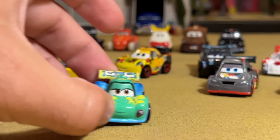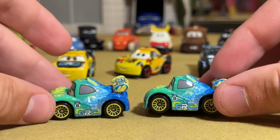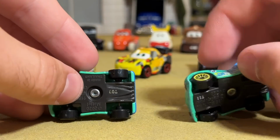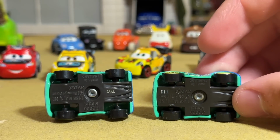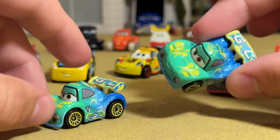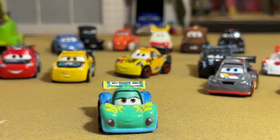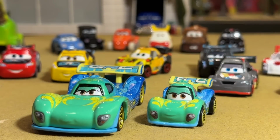All right, here you have Carla Veloso. Again, 3-pack. And you have the 10-pack on the right. Not seeing any differences whatsoever. T07 versus T11. So even though she was in the 3-pack with Francesco, who was made T08, she was T07. But both Francesco and Carla from the 10-pack were T11. Interesting. All right, let's get Carla going over here for a quick comparison. Looks good, yeah.